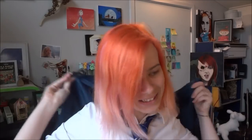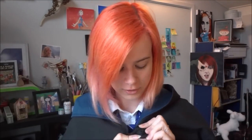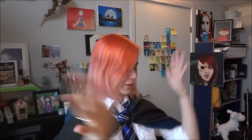You know what? Let me just show you. So if I put on my cape like this, and then I close it, the arms hanging here, and you have your actual arms free, so you can carry books. But it's really hard to carry your wand and a heavy stack of books at the same time, so.